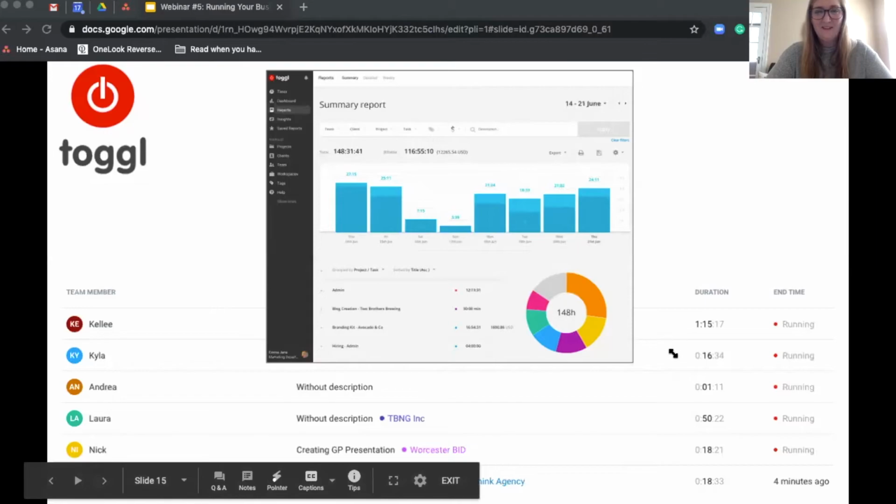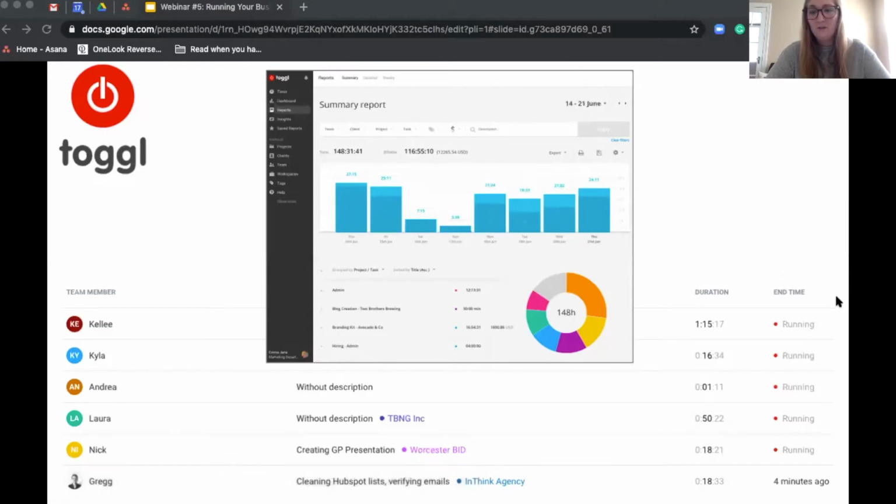Awesome. All right, so Toggl, like I said, we just started using recently, so we're still learning. Just a couple things that I've learned along the way. Toggl's been super great, and I can see it being an awesome, powerful tool for us. It's really easy to start up. You can download an extension right to your browser, so you can easily click right in there. There's also a mobile app and an actual desktop app as well.